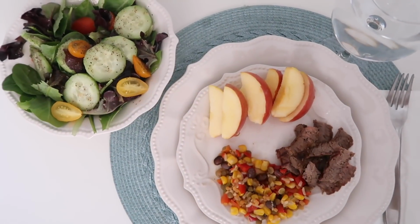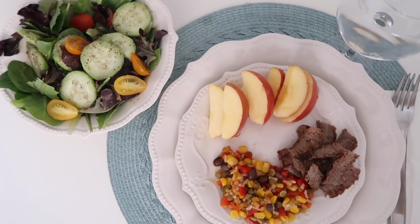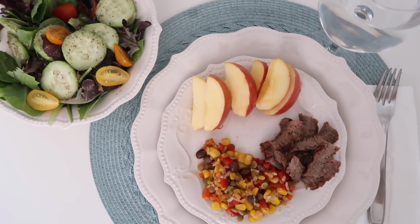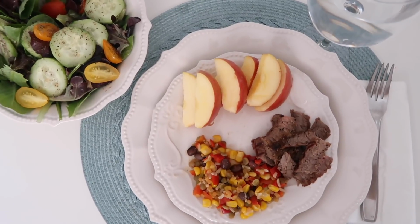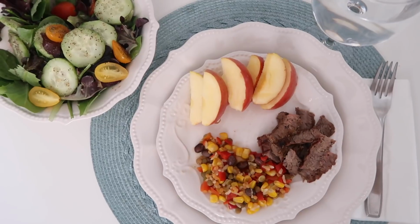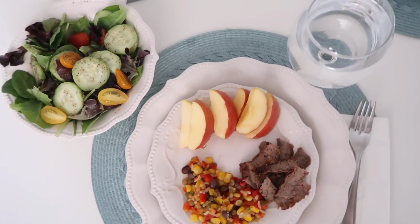Here's a look at Tuesday's lunch. I always like to have my greens, then have a fruit. So I'm going to be having a cut up apple, as well as all of this protein right here. This is going to be a high protein lunch for sure. And then of course my cup of water.